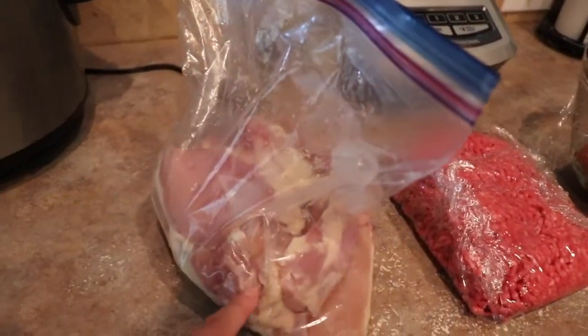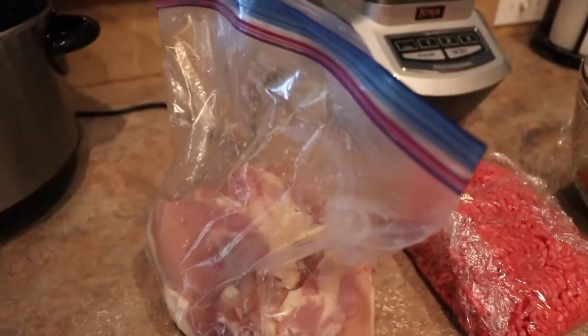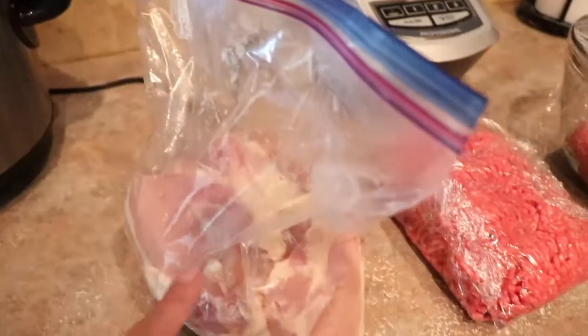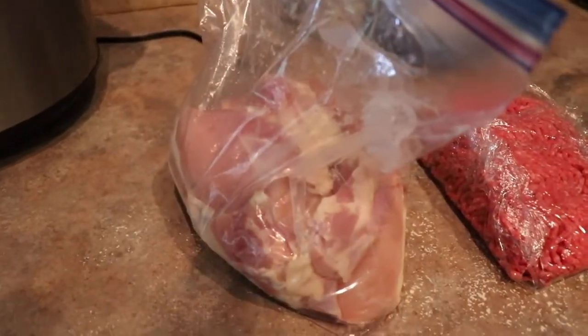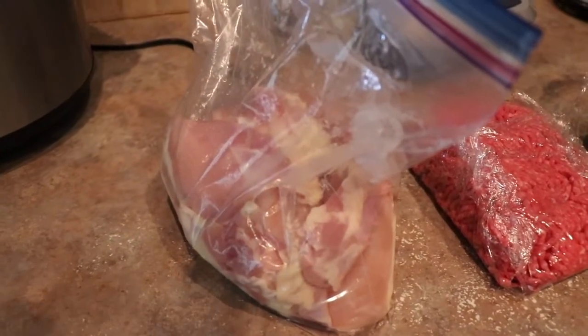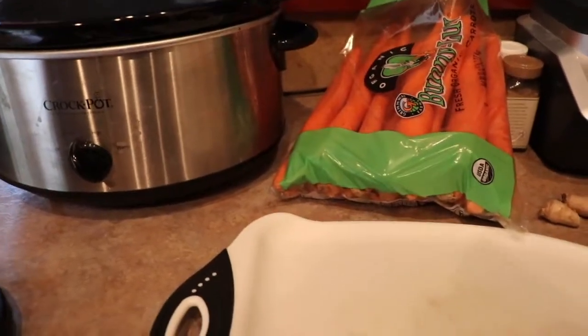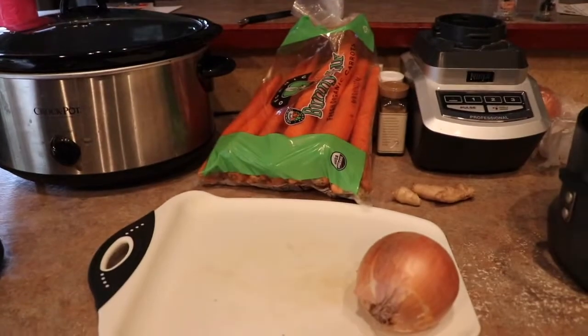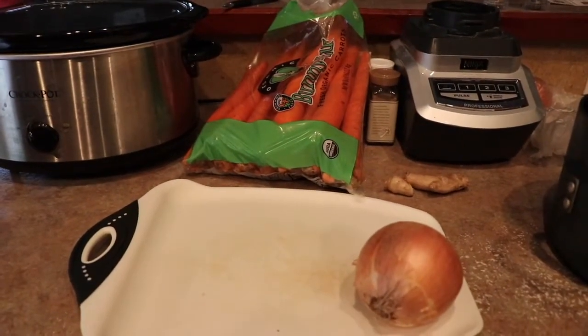Divided the chicken thighs up. There were 18 in there, so I did 9 and 9. 9 went in the crock pot, and 9 is going in the freezer. That's it. Okay, so this is how I multitask when it comes to cooking, especially prepping for the week.